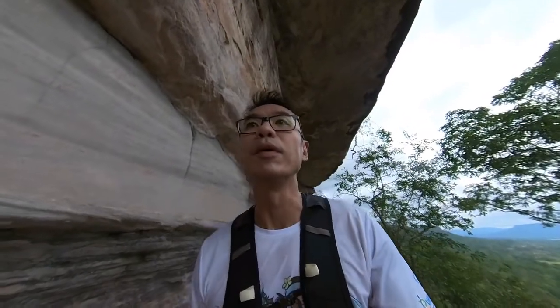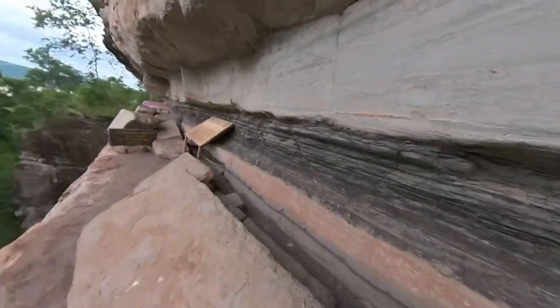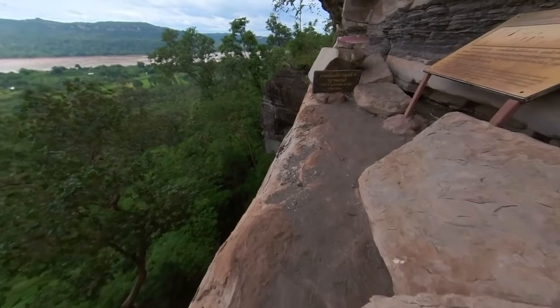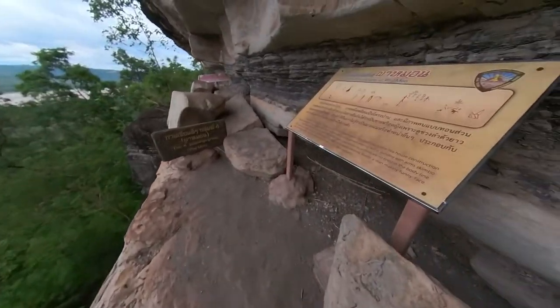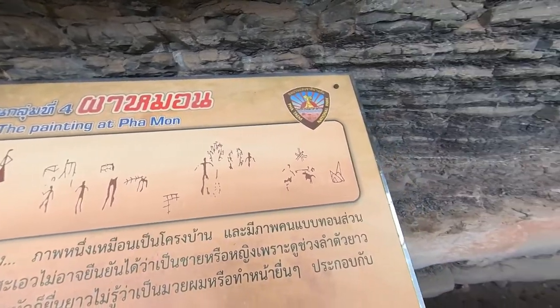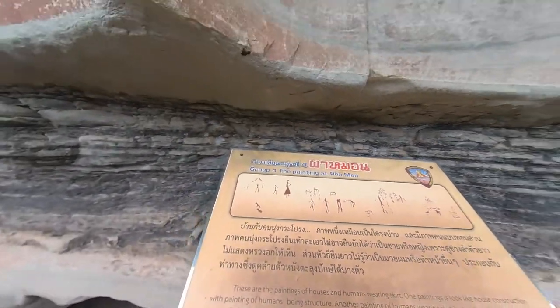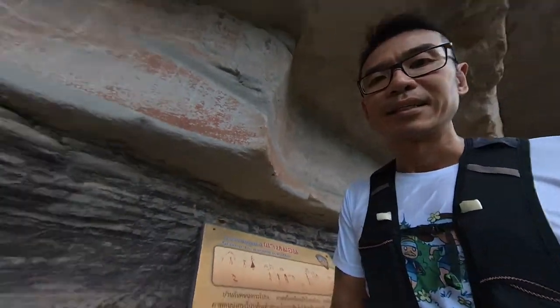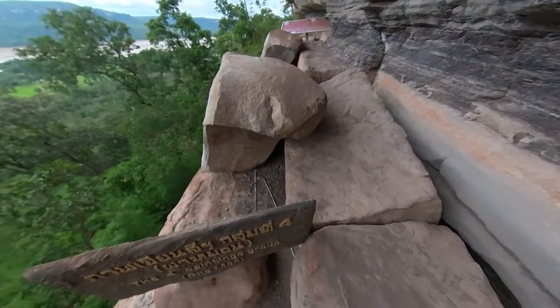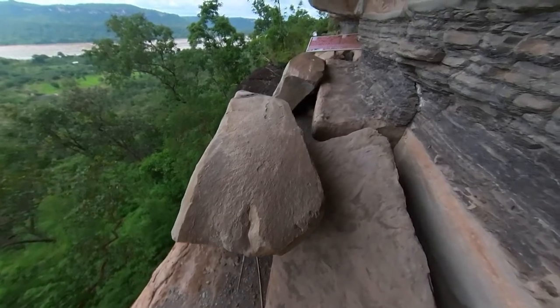Okay, I found group 4. But oh, it's very dangerous. Scary. Okay, I just have to be very careful. Okay, so it says this is group 4. Okay, it's got more human, I guess. Alright. So what should we do in group 4? Should we just climb over? Oh, that's quite dangerous, mate.